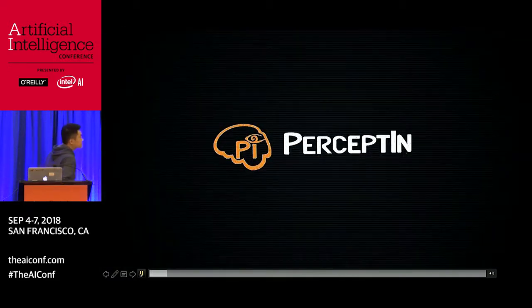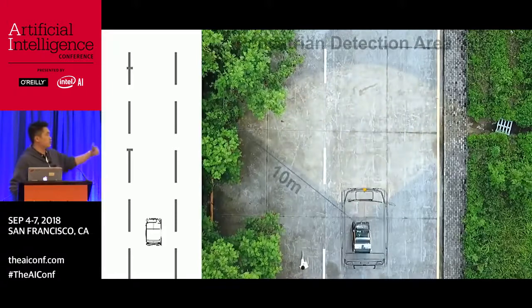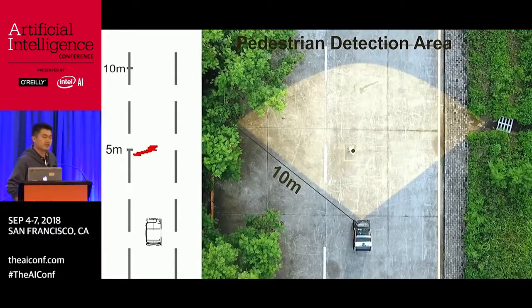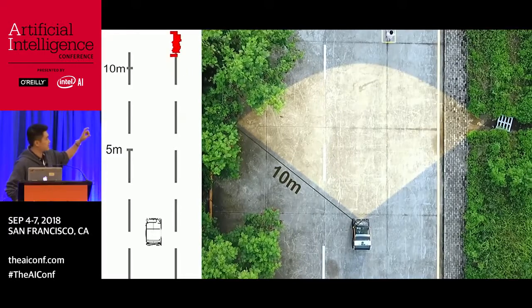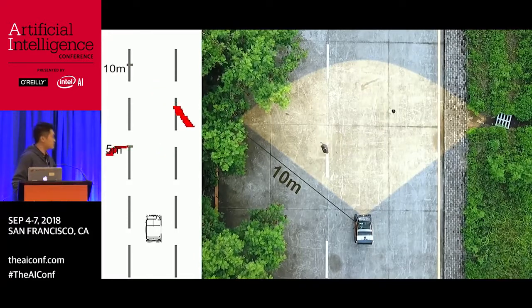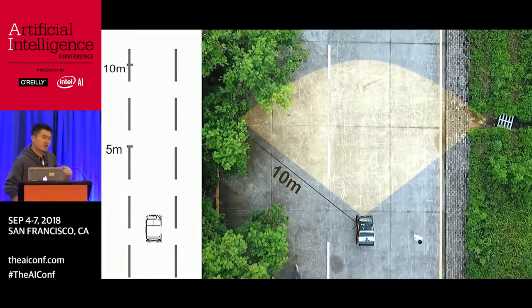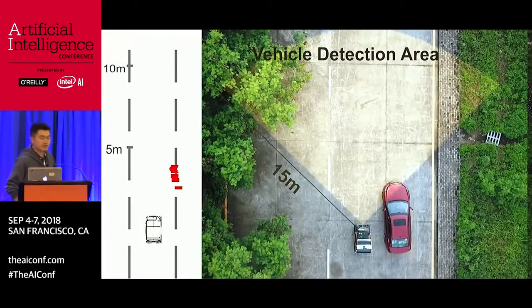How does it work? So you can install one radar in front of you. Basically it covers a 10-meter range, 10 to 15 meters, depending on the kind of object you're detecting. And here there's a person crossing the street. You can do tracking. You can see there's a small tail following the person, so you can do object tracking using this technology. And now if there are two people crossing the street, you can track both people. And for large object detection, such as a car, it has a bigger range. So it's reliable in the 15 to 20 meter range.